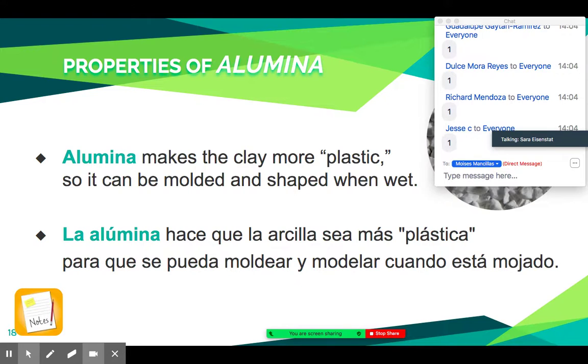So it's kind of like a molecule that works as basically a thread to keep the clay intact and allow it to be molded and shaped into a form you desire. So go ahead and write down that second bullet point about the clay's property, alumina. Once you have it, go ahead and put the word plastic into the chat.